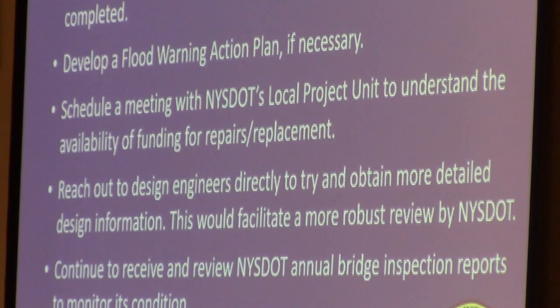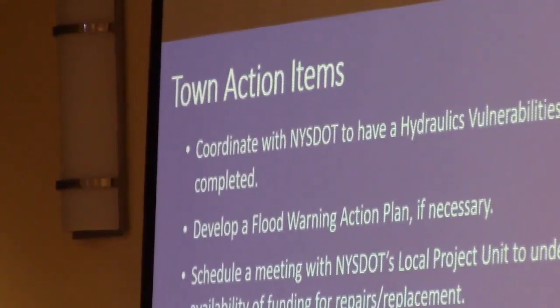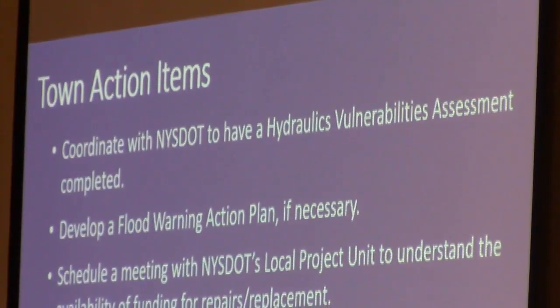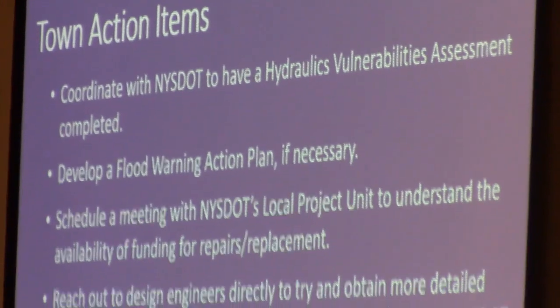So with that, we've identified the action items we'd like to pursue moving forward. We're going to coordinate with the New York State DOT to have a hydraulic vulnerabilities assessment completed on it. Essentially that speaks to the scour aspect that we've been identifying. So, for the foundations in a flood situation, what is the actual feasibility of having a complete washout of the foundation of the bridge?